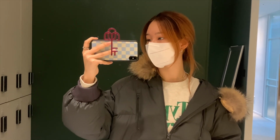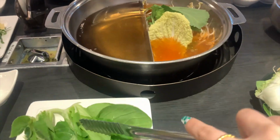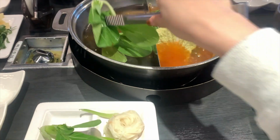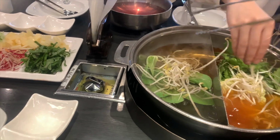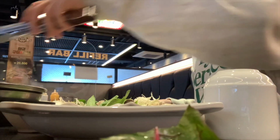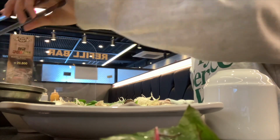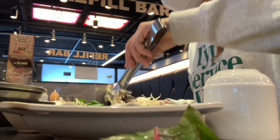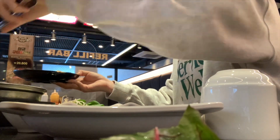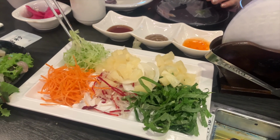Now because we're so hungry, we're gonna have some food downstairs. We're having shabu shabu. This one's spicy for me, and this is not spicy. There's also Vietnamese wrap.